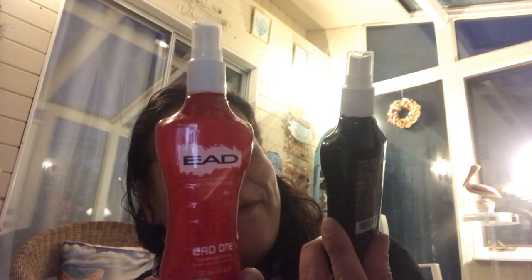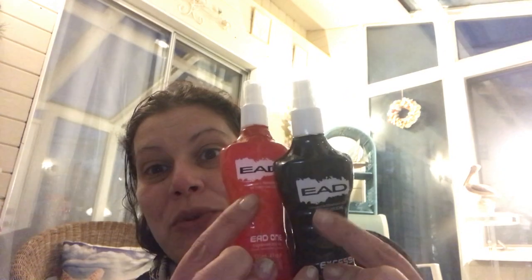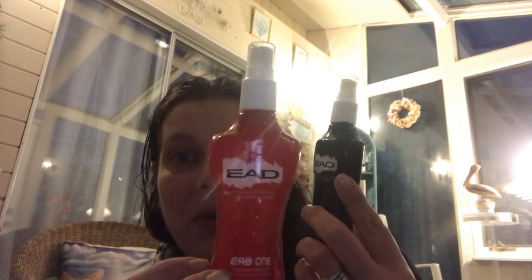These EAD Excess fragrance body mist, 4 fluid ounces, and they're shaped like little men's torsos. They even have six packs. One is compare to, wait, this says Excess and this says EAD1. Strange. Okay. Anyway, this one is compared to Drakkar, and this one is compared to Fahrenheit.